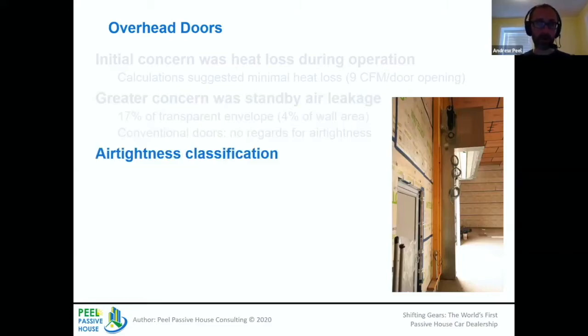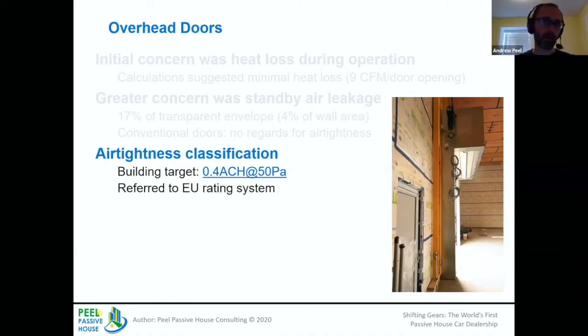And so we said, okay, well, how do we actually come up with some estimation of what we're going to lose through these doors without actually having them installed and tested, and with the risk of not actually having the doors perform? So first off, we set the actual air tightness target at 0.4 ACH at 50 pascals, because just in terms of trying to meet the space heating demand, we needed to push the air tightness to that level. So that was actually our design target, not just what came out of the testing.